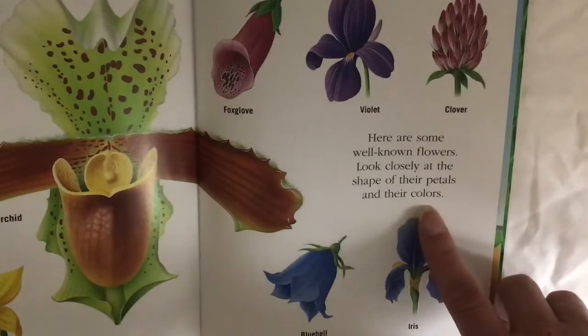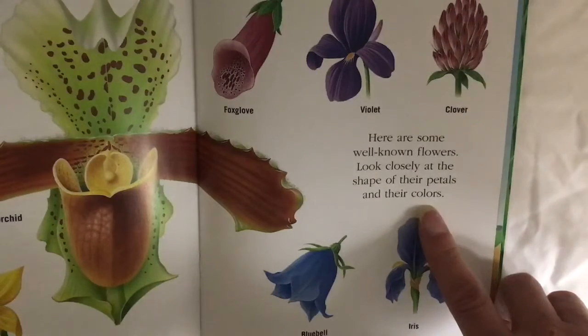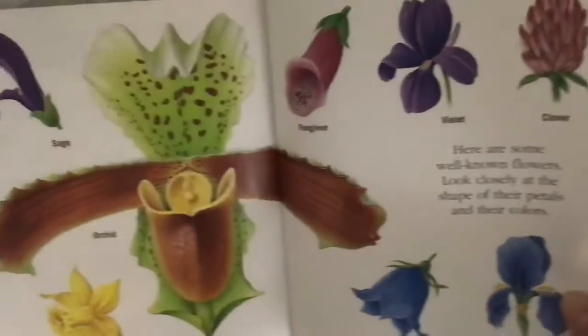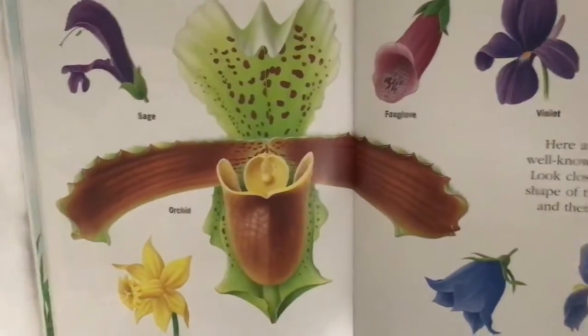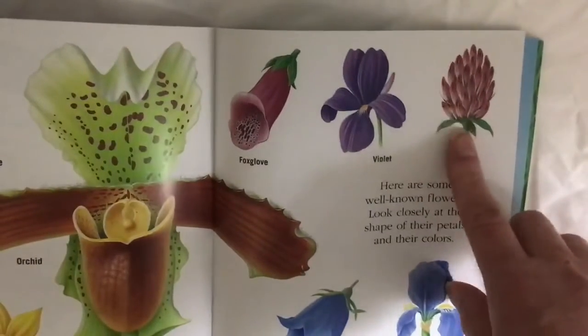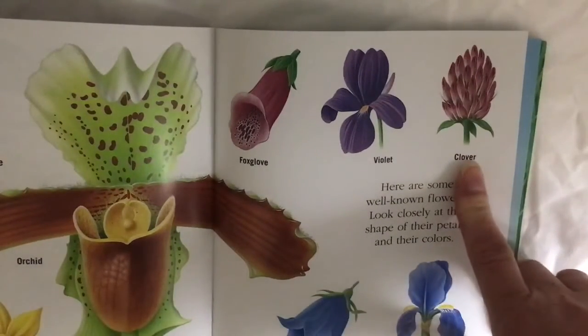It says here are some well-known flowers. Look closely at the shape of their petals and their colors. And there's just a huge variety of colors. Lots of pinks and purples. The green on the orchid is unusual. Yellow on the daffodils.